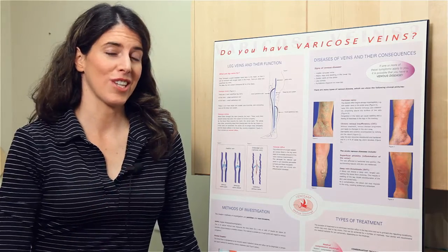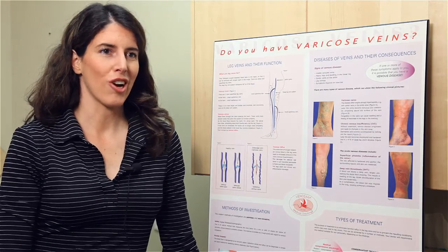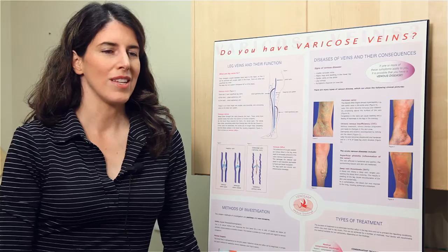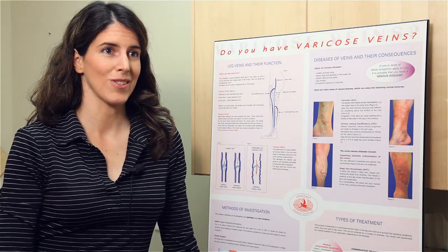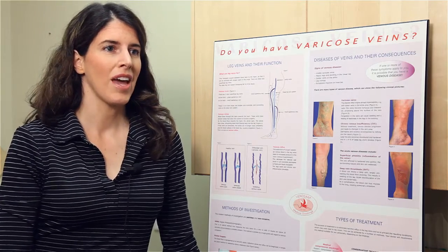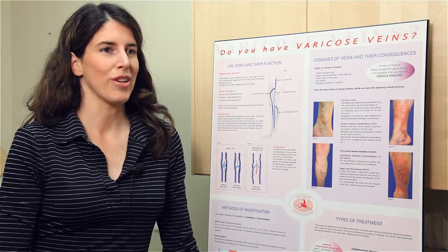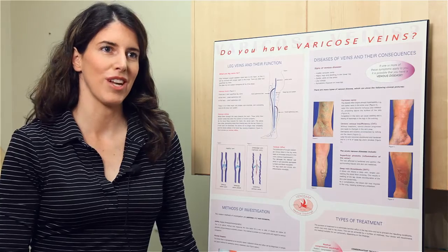So leg veins actually have a lot of work to do because they're always going against gravity, and they don't have a heart beating behind them, and they don't have the muscle in the walls like the arteries do. And so the leg veins rely on your leg muscles to pump the blood back up to your heart, especially your calf muscle. And so the more fit you are, the better your veins work. The more slim you are, the better your veins work, because your muscles are better able to pump that blood back up inside the vein.